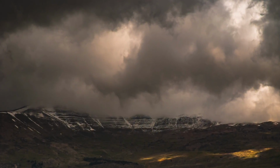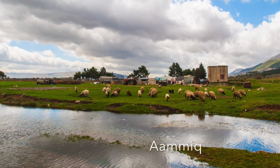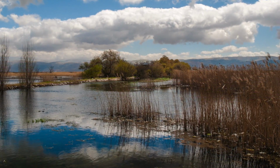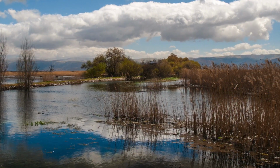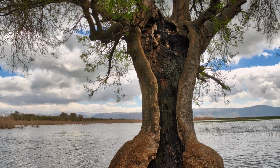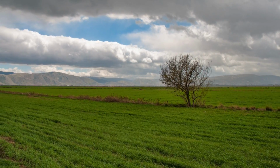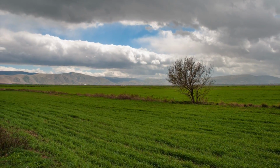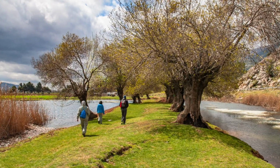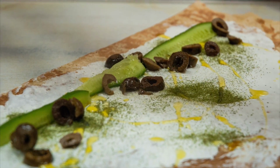The following day the weather didn't look good, but we insisted on heading to Aammiq, the largest swamp in Lebanon. Impressive trees in Aammiq handled some serious storms. The flatness of Bekaa is clear. On the way back, a Lebanese sandwich is imperative while passing through Shtura.